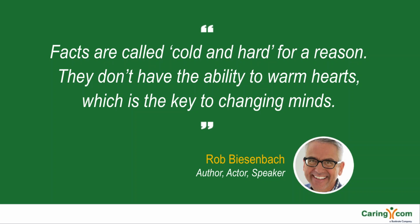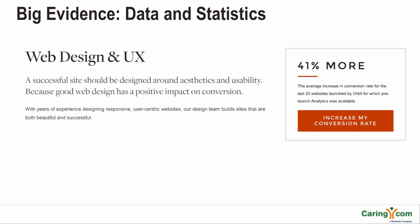A friend of mine, Rob Biesenbach, puts it this way. It makes perfect sense. Facts are called cold and hard for a reason. They don't have the ability to warm hearts, which is the key to changing people's minds. But it's not hard to add. It doesn't take space. I'm adding cold, hard facts here on a page that we made. This is our own site. Totally transferable. Every technique is totally transferable to your site. Some bit of data at the top of the page, 41%. That's the average increase in conversion rates for the last 20 websites we designed.